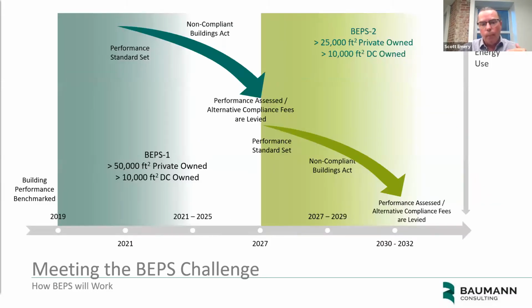We're in what's called BEPS Cycle 1 now, and essentially what's happening is work that's going on. The properties that have been notified, and you should have already received notification if your property doesn't comply with BEPS, now have roughly 5 years to comply with this policy.